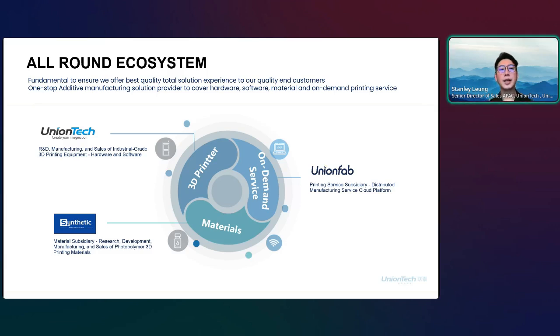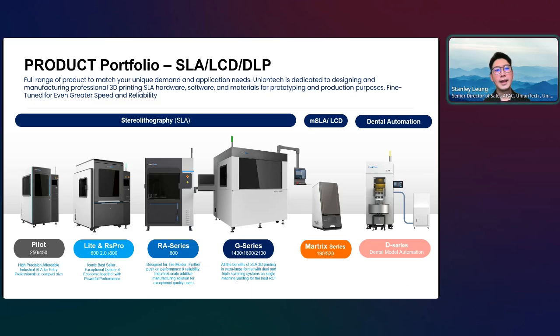And this shows you the all-around ecosystem UnionTech has. So we built a comprehensive ecosystem that covers every perspective of additive manufacturing. It's not just selling machines, it's about providing a complete solution to empower our customers to achieve their goals. And it includes high resolution printers, software integration for more intuitive control, as well as on-demand service. So that means we are not just aiming to evolve the printer area, but to offer a more well-rounded experience to the customer to ensure they are gaining all the value from the different pieces of the puzzle.